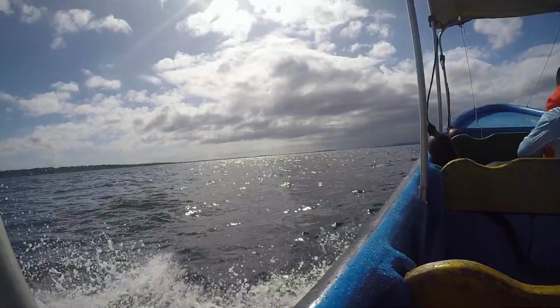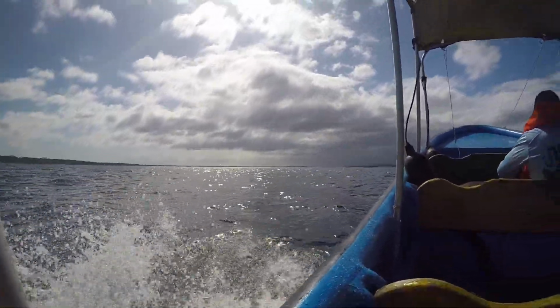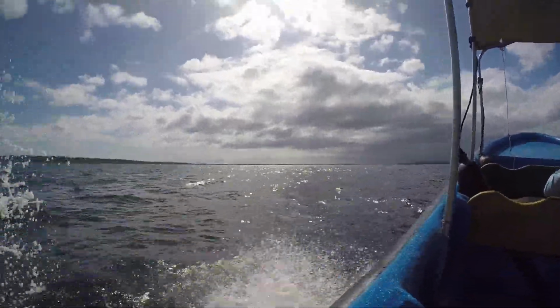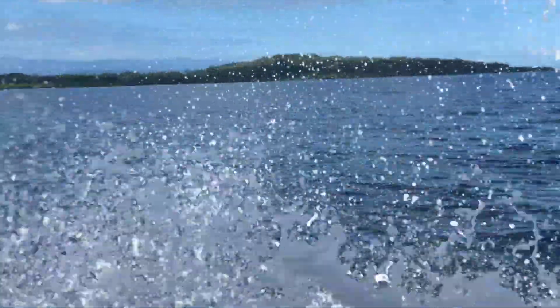It's kind of funny. I actually had no idea where we were going other than to Zapatilla. I just knew that we were on an adventure and I was happy to be on it. Away we go! I enjoyed being on the open water with the breeze hitting my face. It was relaxing, freeing, and bumpy.